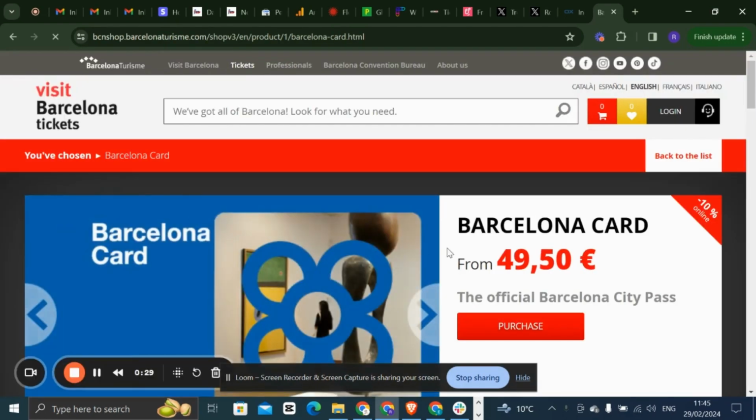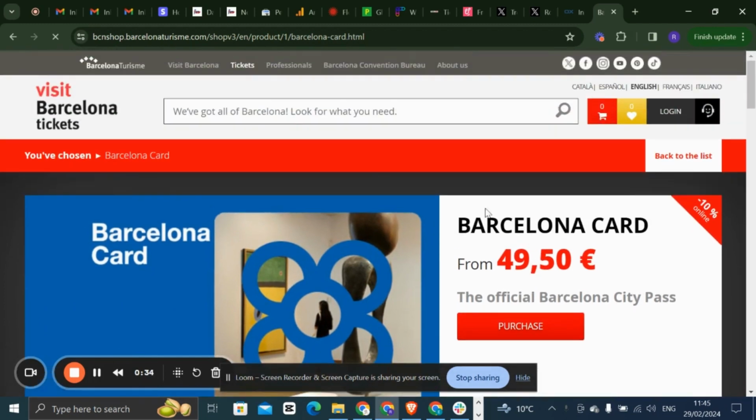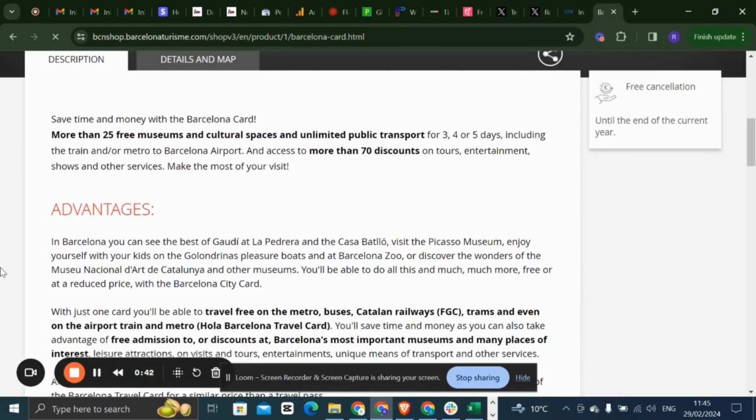Then it loaded up, and you'll see that for each card it's 49.50 euros. Before we made a final decision to purchase, we had to do a bit more detailed reading. We saw that it allowed us to go to about 25 museums for free, and these were actually high class museums. There are various options for this card: the 3 day, 5 days, as well as the 7 day option. I think the 7 day option is no longer available, so we have the 3, 4, 5 days. I think that's the options we had.